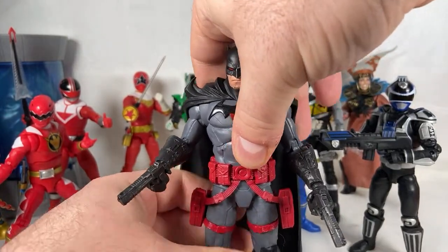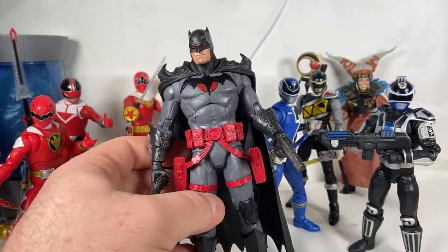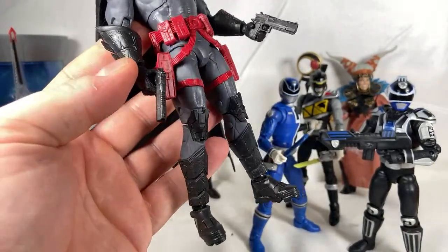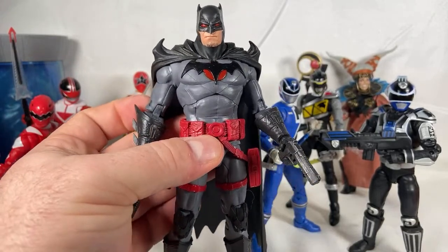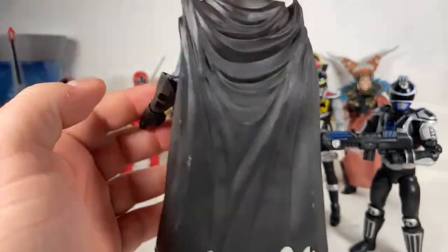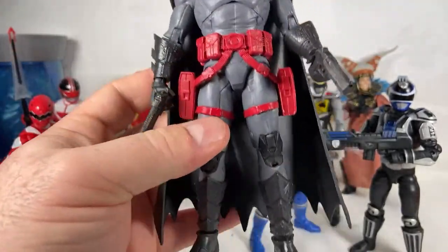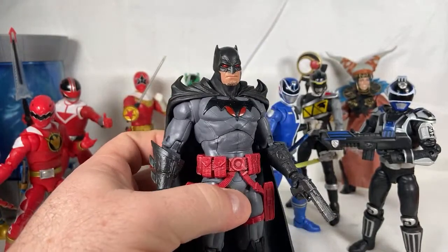I guess that would be a thing that used to bother me with toys, but it's not a deal breaker. I really like the sculpt of this. This feels almost like a DC Collectibles figure, but with better quality plastic. The cape is really well done. I guess it got a little scuffage right there. No big deal. Wiped right off. But the sculpt of the boots looks great. Everything looks really nice on him. Very well done.